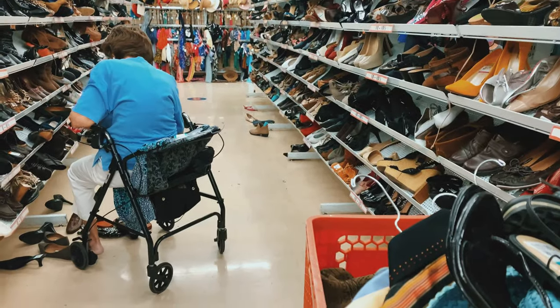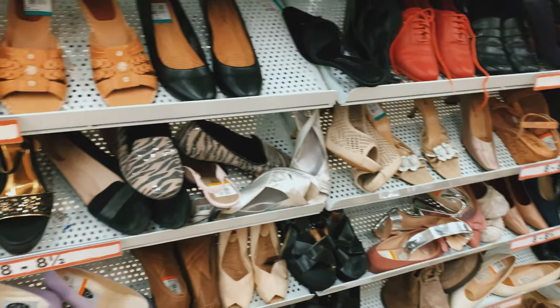This is so gonna be me one day, just trying on shoes in my walker.